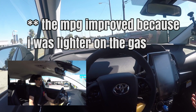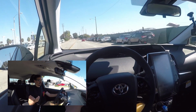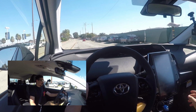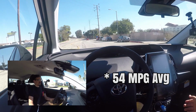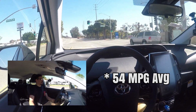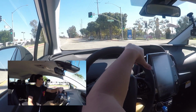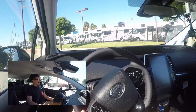Oh, 49. Okay, snap. It's really going up real fast, and I think there's your proof right there that it will really start saving you that gas. 52 is what it's rated to in average, and it delivers. People swear by it. People get a lot more. And at the end of the day, it's up to your right foot to get that MPGe.